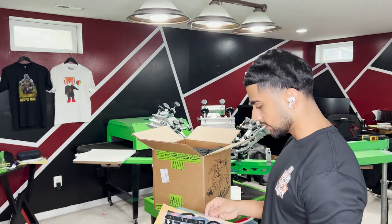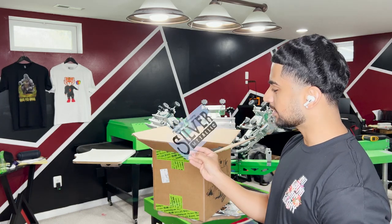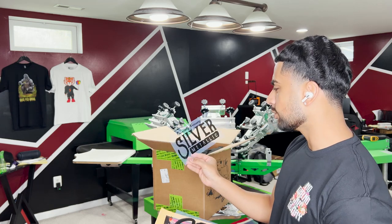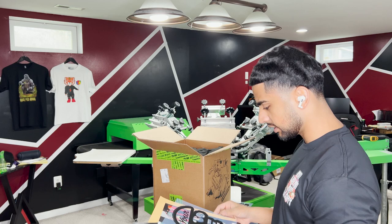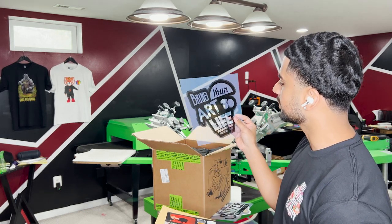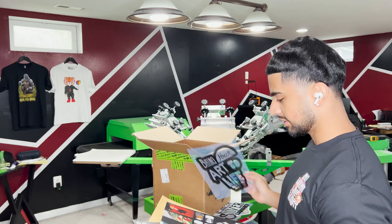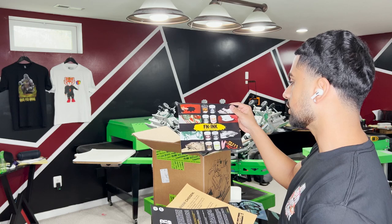Man, these are sick. Oh wow, they even sent some transparency sheets to burn the designs. I assume they probably want me to use these, so let's do some testing with the designs that they sent us. And this one even has some halftones. That's dope. And then here are the new specialty inks they got.